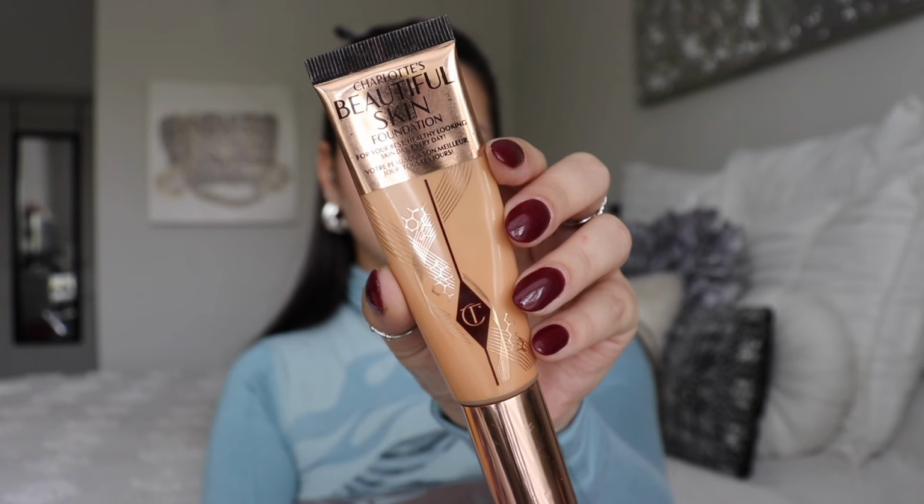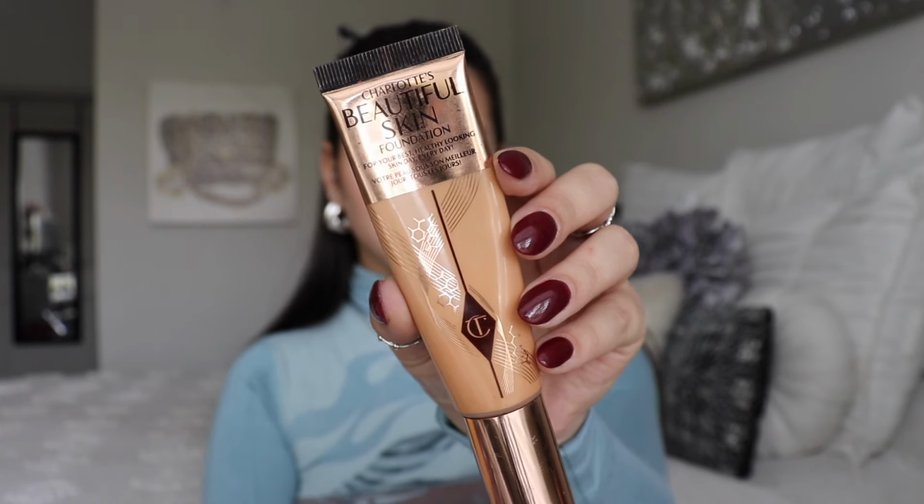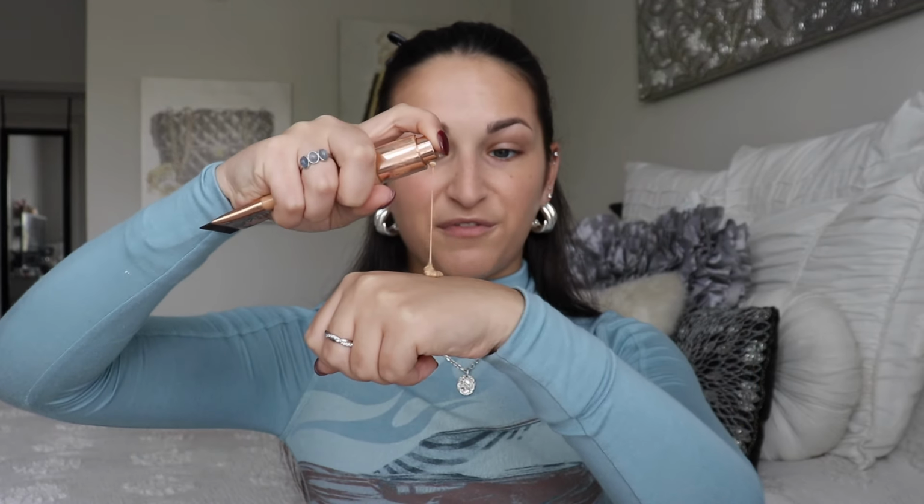So today I'm going to be using the Charlotte Tilbury Beautiful Skin Foundation, and in this I have the shade 6 Neutral. I'm just going to pump out one pump of the foundation on the back of my hand. Since I have a nice base layer down from the e.l.f. Halo Glow already, I'm just going to use one pump of foundation to cover my entire face. You know, I might actually use a little bit less than one full pump.